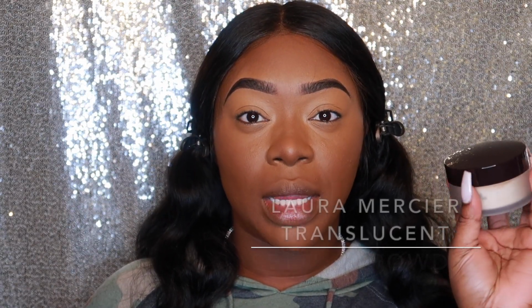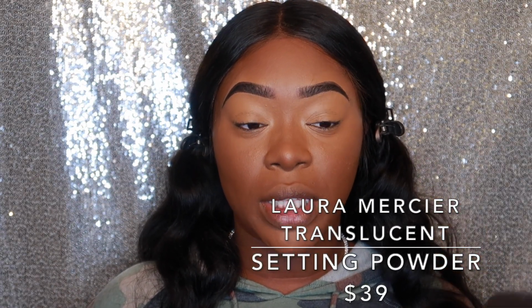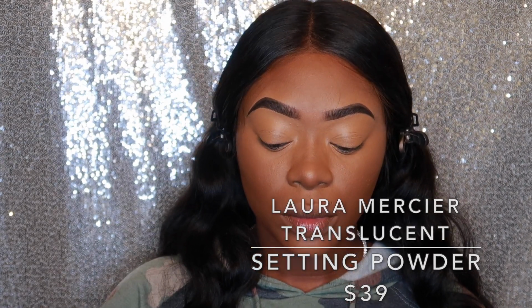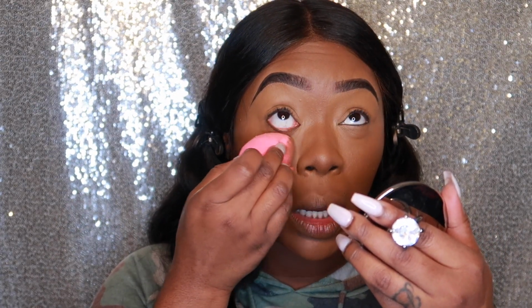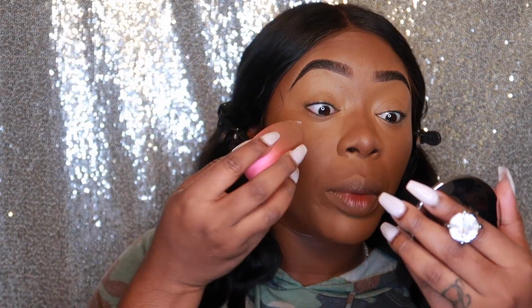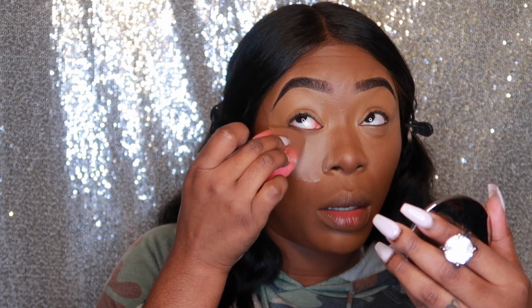I'm going to go ahead and take my Laura Mercier translucent setting powder, and first I'm gonna do my under eye with the beauty blender, the side that was untouched. But before I do it, I always like to look up with one eye. Dab underneath it, get that area nice and smooth again, kind of throw it off a little bit, and boom, go underneath that eye, kind of pack that in there.